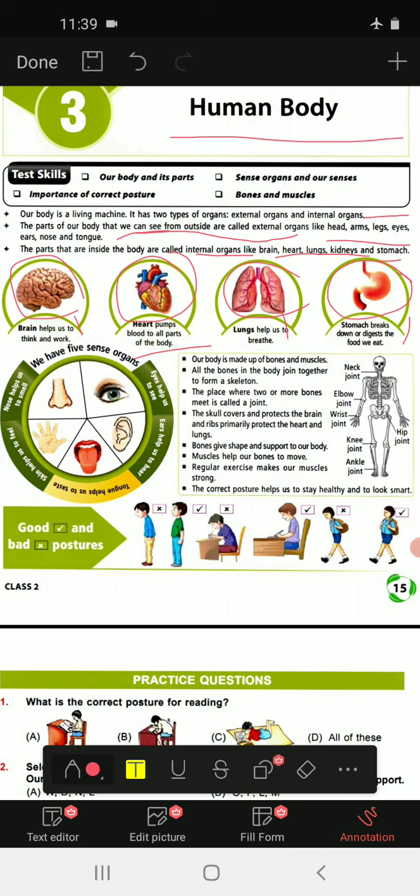Now we have five sense organs. What are they? Eyes, ears, tongue, skin and nose. Eyes help us to see. Ears help us to hear. Tongue helps us to taste. Skin helps us to feel. Nose helps us to smell.